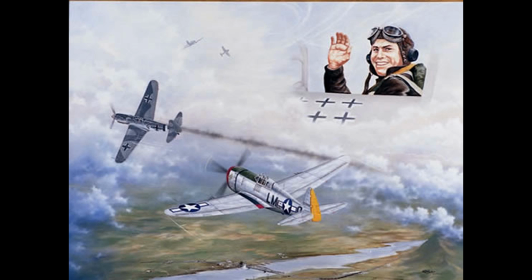I'll close out with this picture. This is a painting in the Oklahoma State Senate, and it depicts his final battle over Europe. The plane depicted was a P-47 D-21, D as in Delta, which Johnson named Penrod and Sam. That name has dual meanings. Those were the middle names of his crew chief and of himself, and were also the names of 2 characters in a popular book, and the book was titled Penrod and Sam.